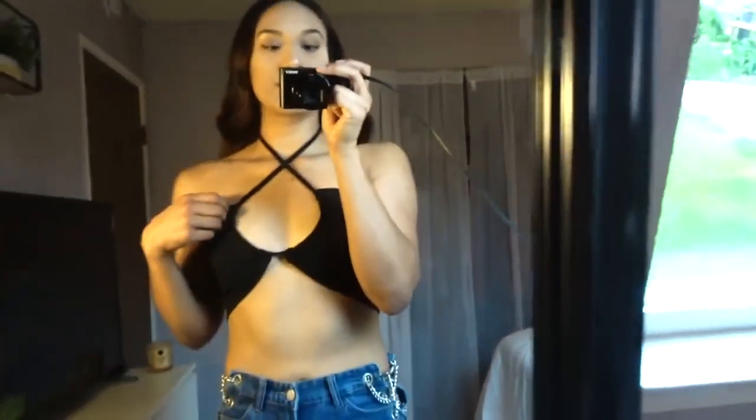You guys, comment down below how many times I've said super cute, because I forgot about this top, this next top. I love it. Let me show you guys. This is what it looks like. I know it looks a little confusing right now. You can literally almost wear this as a bikini top. You can adjust the straps. You can wear it however you want, but it is definitely a small crop top.